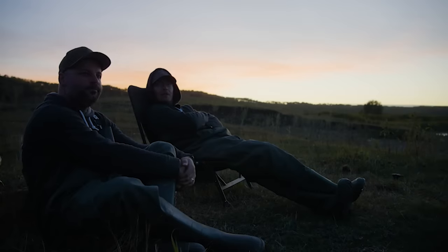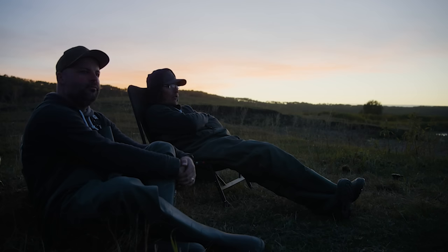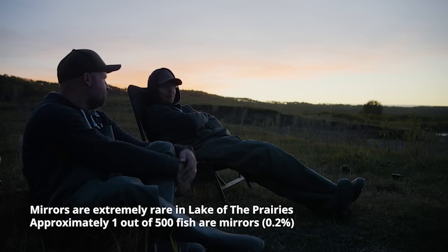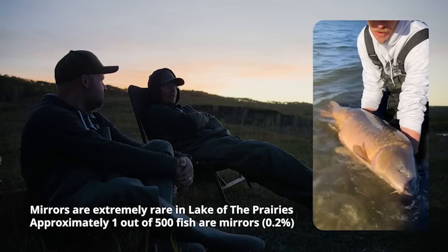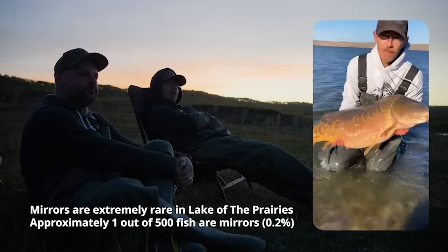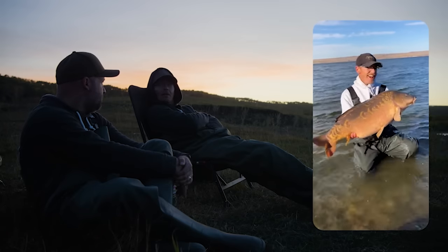What I was getting into last year, later on after Prairie Banks, was something special, and this lake was just turned on. Dude, you caught what was it, a 33 mirror? Yeah, it was a 33 and a half mirror, which was absolutely peachy. That day and that weekend was something special. And it was in this spot, and it's another reason why we chose this spot.